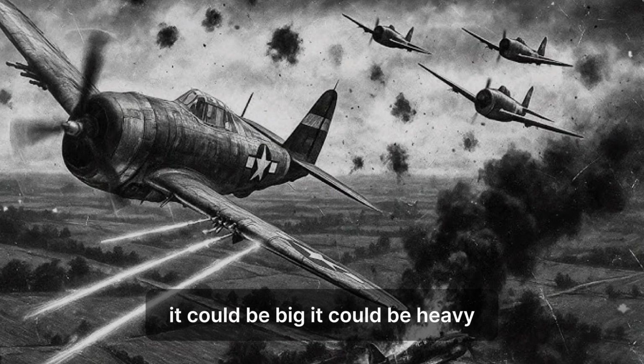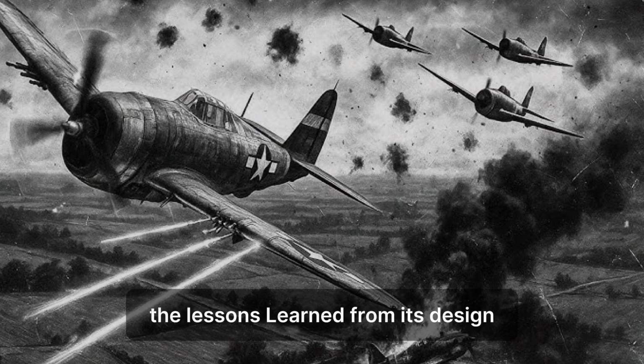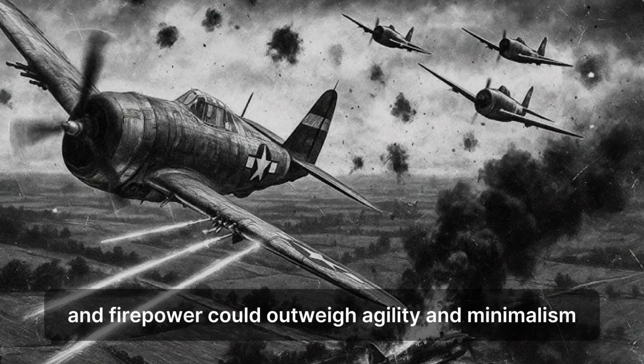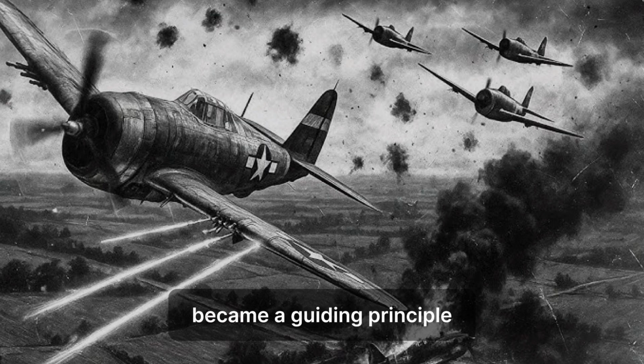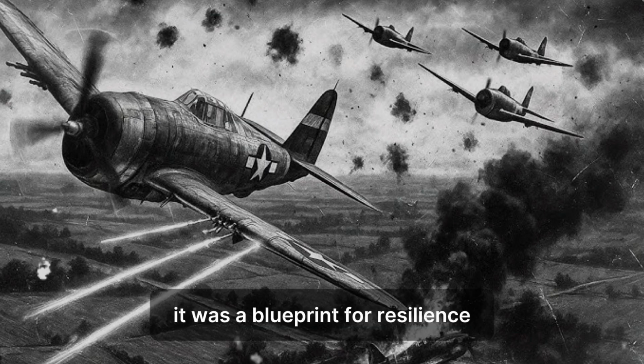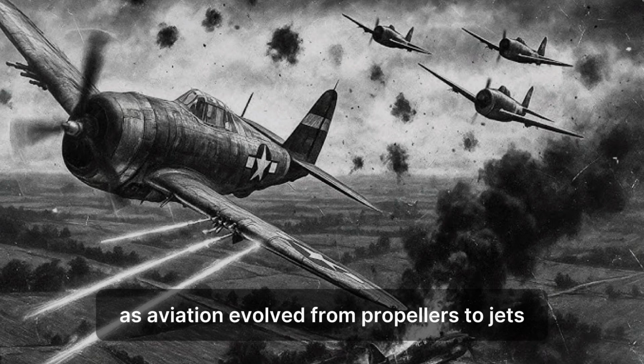It could be big, it could be heavy, it could be a beast, and still dominate the skies. The lessons learned from its design resonated far beyond World War II. The idea that endurance, power, and firepower could outweigh agility and minimalism became a guiding principle for generations of engineers. The P-47 was not just an aircraft, it was a blueprint for resilience. Its influence could be felt in the post-war era as aviation evolved from propellers to jets.